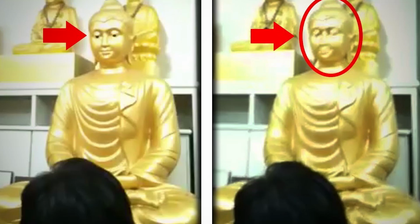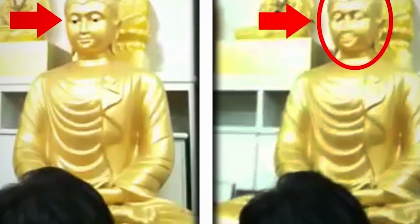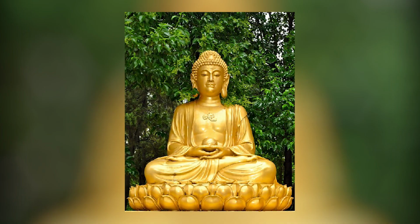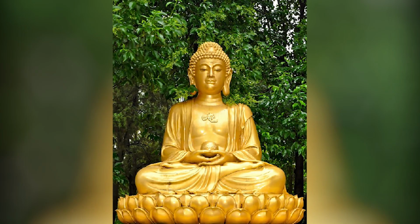They seem to be moving their lips, chest, hands, and in some cases, there have even been reports of the Buddha statues blinking. According to people on the scene, these statues originally emitted light from their bodies, and they later went on to make sounds, and they finally began to move. To date, no one has been able to scientifically explain or debunk the videos that show this strange occurrence.